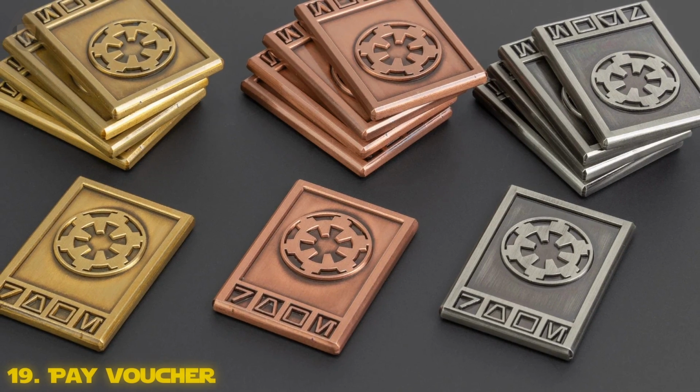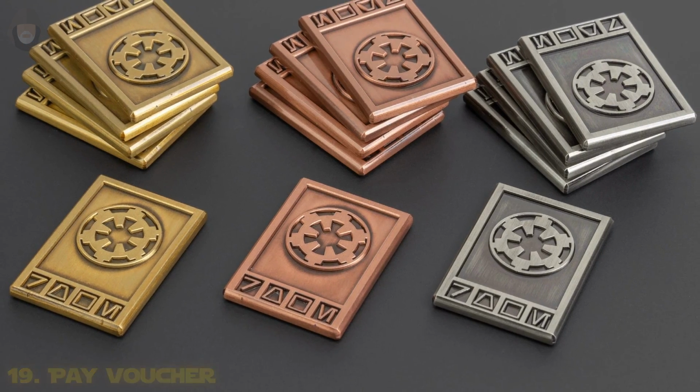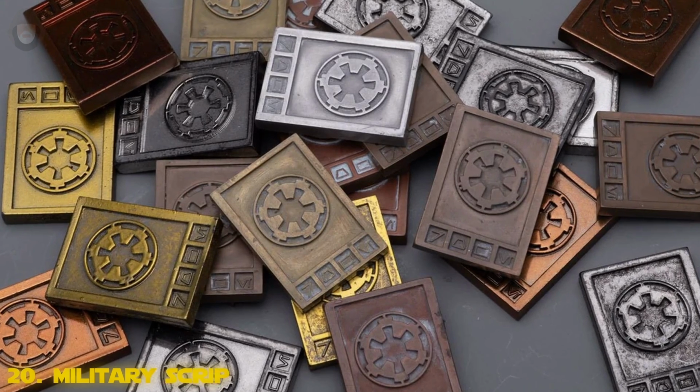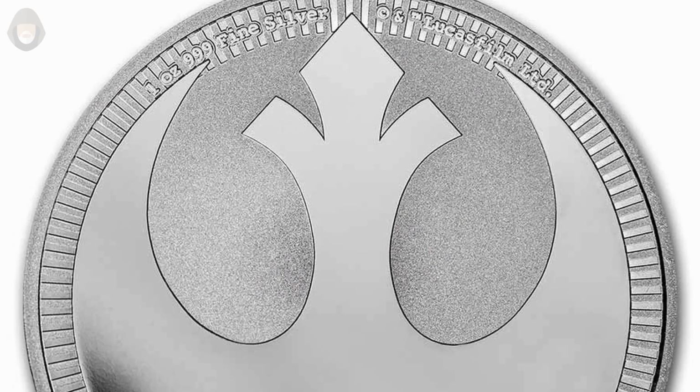Number 19, Pay Voucher. These were basically the Star Wars version of checks, but they were only used by major employers. Number 20, Military Scrip. This was a currency issued exclusively to members of the Imperial Army, although it was recognized on every planet owned by the Galactic Empire. Number 21, Silver.